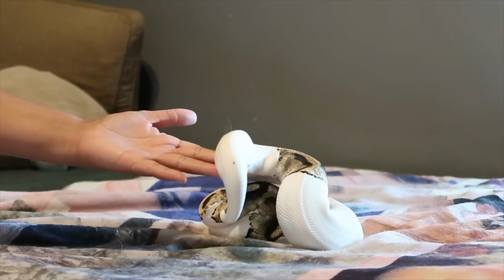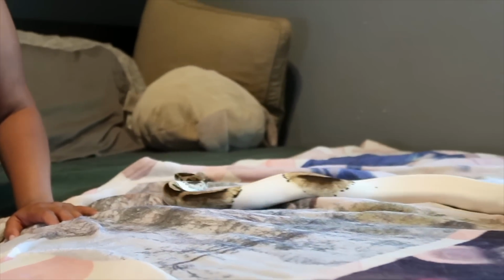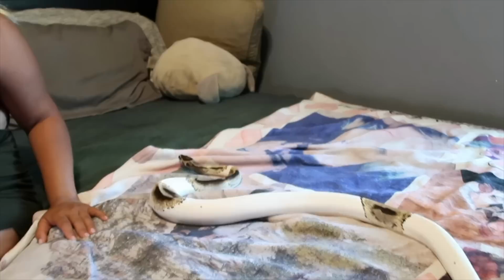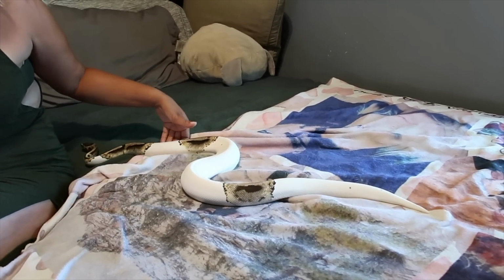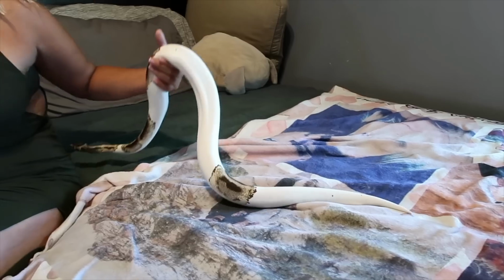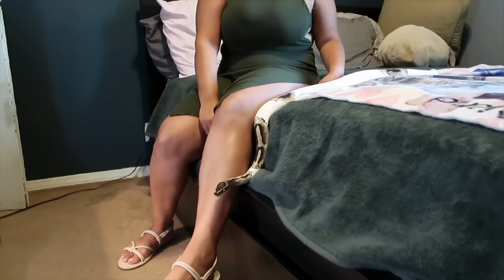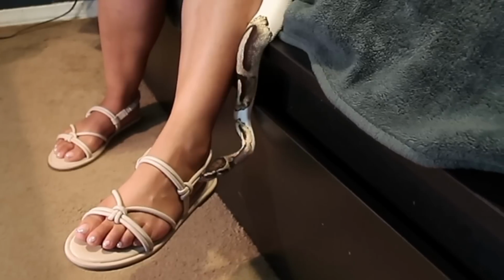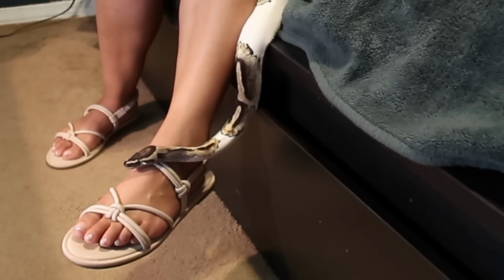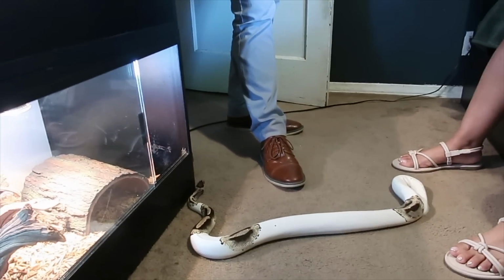I like his little spots he has. There he goes. Oh my god, he's fast. Where are you going, big boy? We used to put out little toilet paper rolls and all this different stuff, and he would slither through it. He really is fast. Oh, this is nothing. This is him cruising. Oh, he's using your foot. That's so freaking cute.